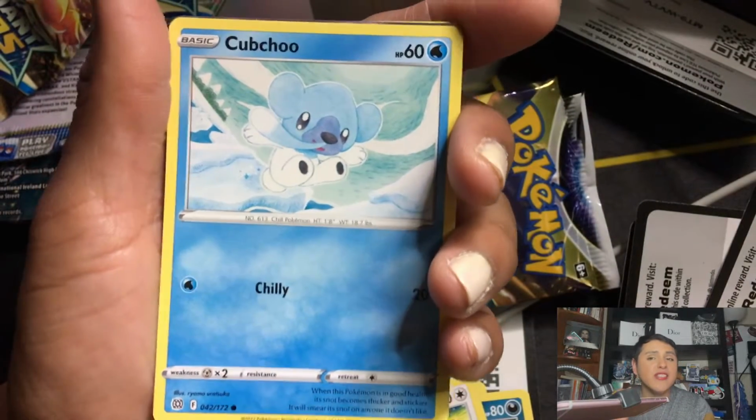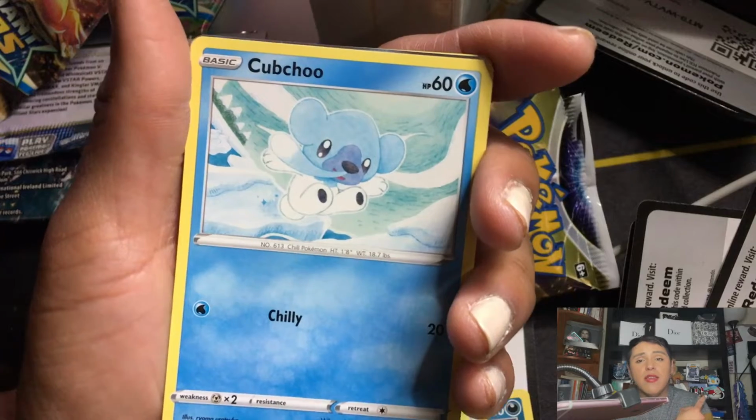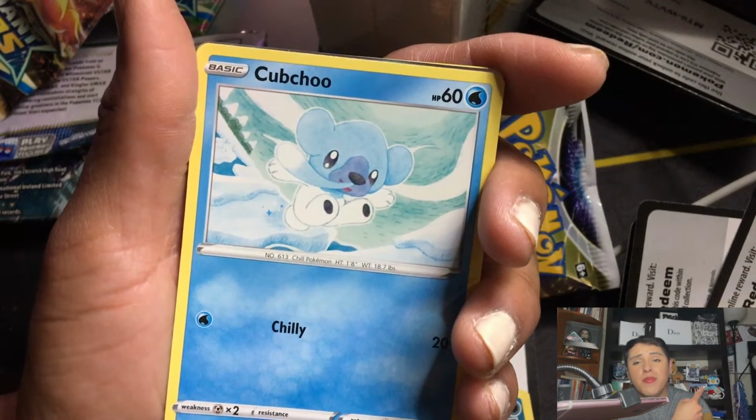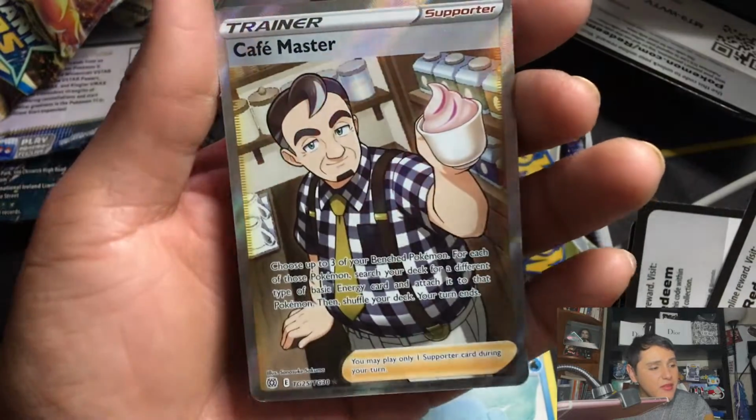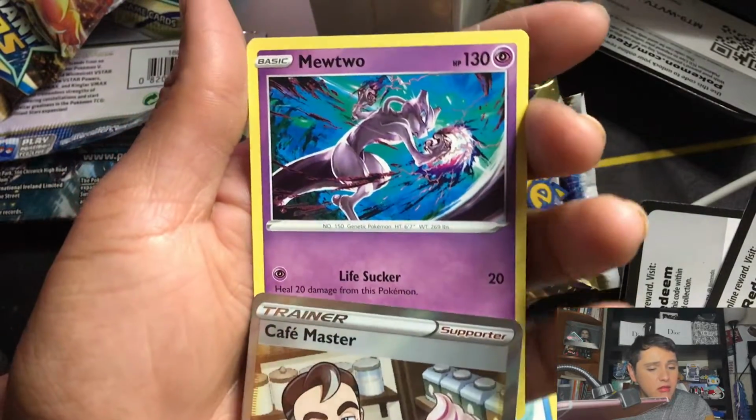Do they have Shinx plushies? I need to buy one. Look at my little people up. Super cute. Cup Chew. And we have a Cafe Master. Okay, little Cafe Master. Oh, and a Mewtwo.